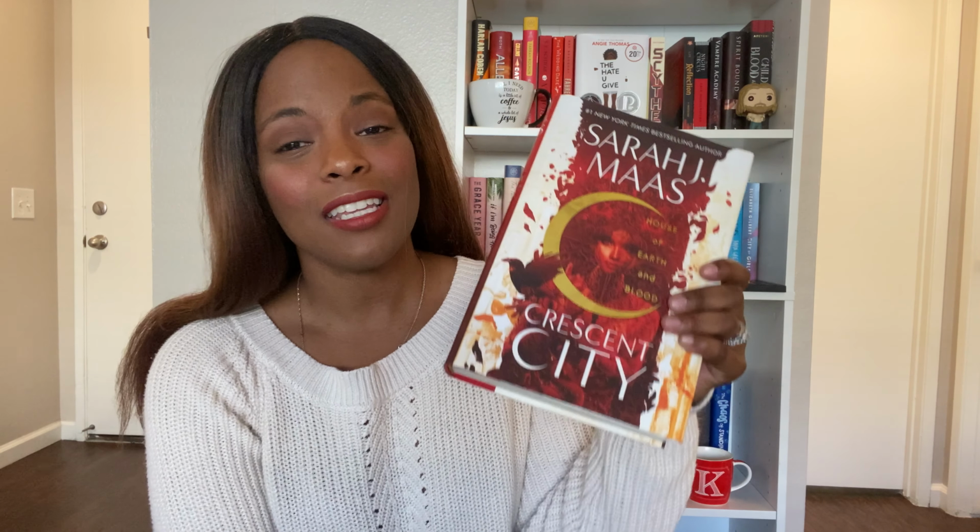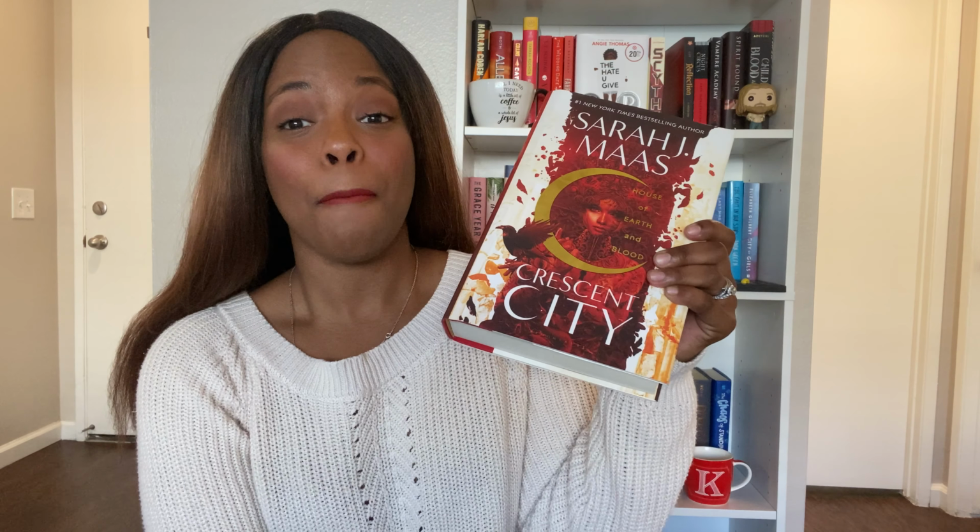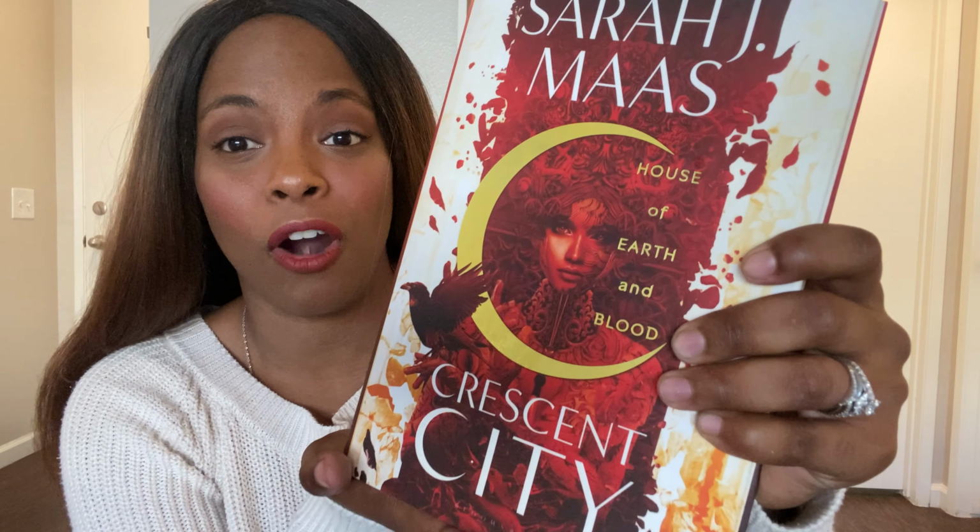All right, as I was saying before my whole life came tumbling down, the last book that I'm going to talk about is the most beautiful cover I have ever seen, hands down. And I can't really say that I bought this just because of the cover, because it's totally untrue. Everybody and their mama is talking about this book, and you guys can probably guess what it is, and that is House of Earth and Blood by Sarah J. Maas. This is the most beautiful cover I have ever seen.